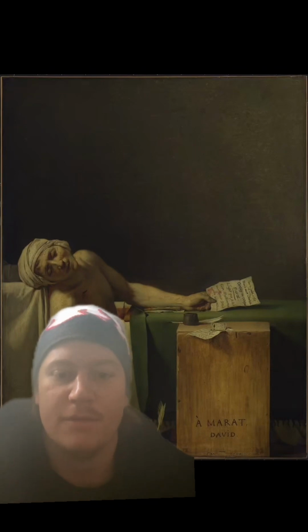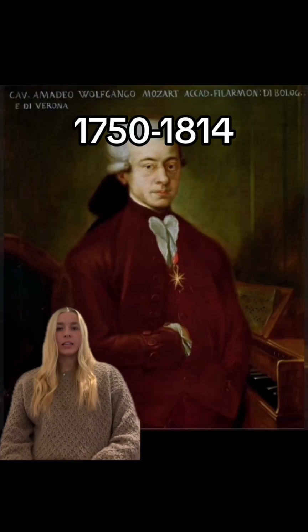This is a painting of the death of Marat, who was a French revolutionary leader. Marat was murdered by Charlotte Corday. The reason behind the murder was because Charlotte Corday was a political enemy to Marat and blamed Marat for the September massacre. The Classical era lasted from 1750 to 1814.